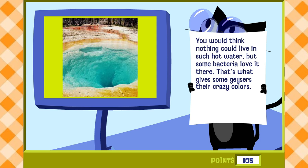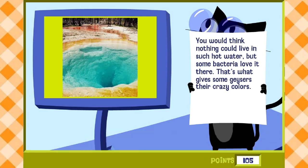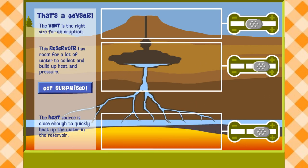You would think nothing could live in such hot water, but some bacteria love it there. That's what gives some geysers their crazy colors. Ah, a tropical bacteria paradise. I know where I'm going on my next vacation. Now that's a geyser!